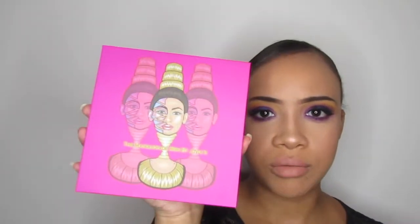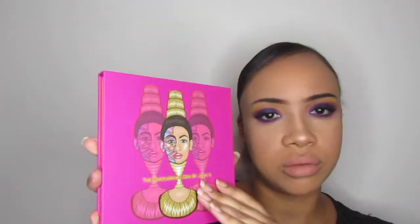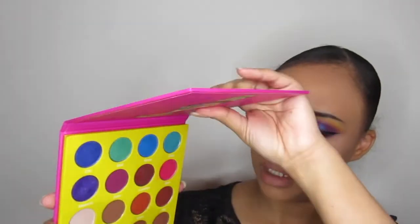Next we have the Masquerade. This is the size that the Magic palette comes in with the mini. So if you were to get the mini Magic palette, this will be the size that you would get, and this is the size that I wish that I had that palette in, but I don't. It is what it is. I'm not gonna cry about it.